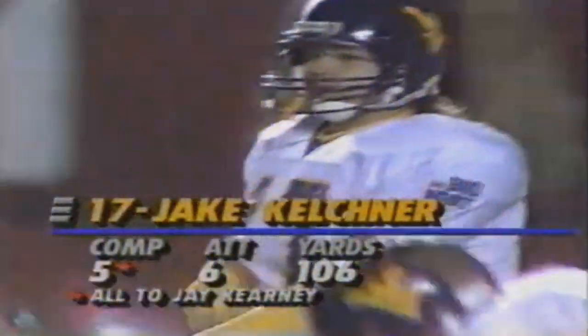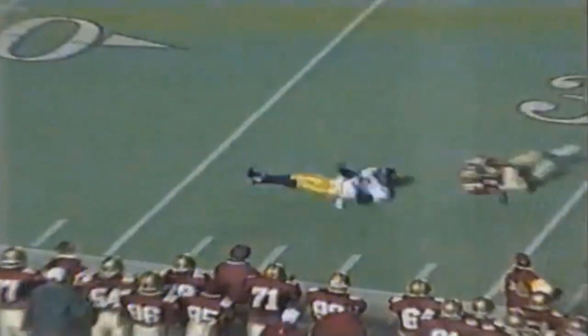And so Jake Kelchner and the Mountaineer offense set to work from the 25-yard line. Kelchner 5 out of 6, threw a long ball at the end of the half, just hoping to get an interference call. Otherwise, he's hit all his passes. Here comes a blitz. Kelchner incomplete. And nice coverage by Michael Reed, who almost got to Ed Hill a little bit too early.